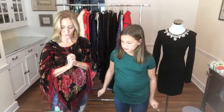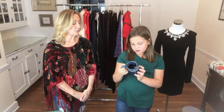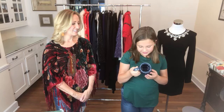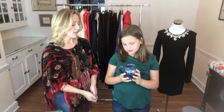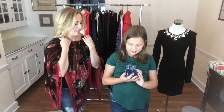Do you want to take another turn? I want to talk about this dark blue mug. It says the French Manor, Huckleberry Road, South Sterling, Pennsylvania. It also has this blue and white on the top of it. It looks like it's dripping down. It's painted that way. And see how shiny it is? That's called the glaze.